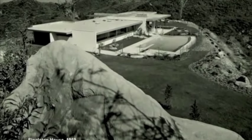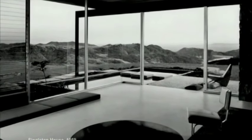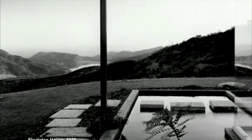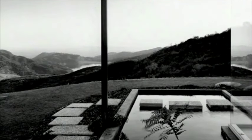During the post-war period, the Neutra office typically planned residences around outdoor spaces. Extensive use of mirrored and glazed walls, sliding glass doors opening onto the landscape, and ponds winding in and out of the house further blurred the distinctions between interior and exterior.